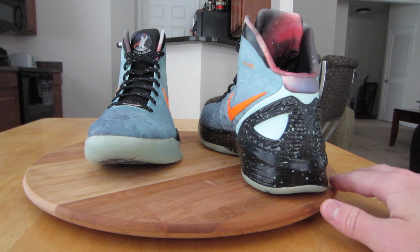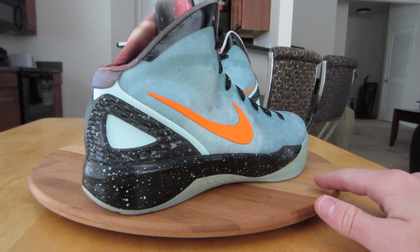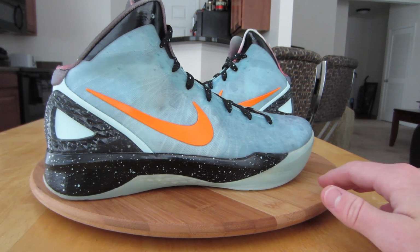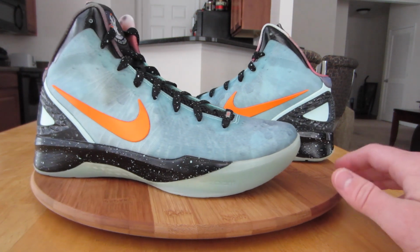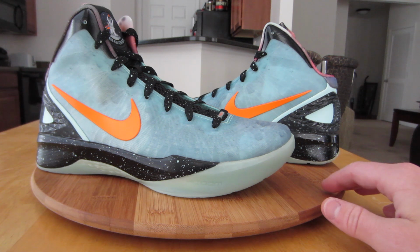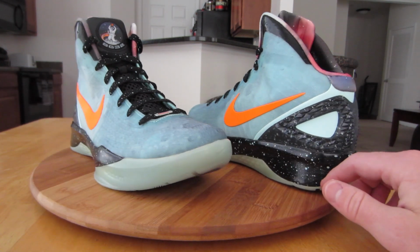Of all the sneaker events I've been to, I've never seen these in person. So when I saw the listing, I was really excited, because at this time we've pretty much seen every shoe there is if you've ever been to events. To see only pictures of this, and then actually get them in hand, they looked better than I thought.